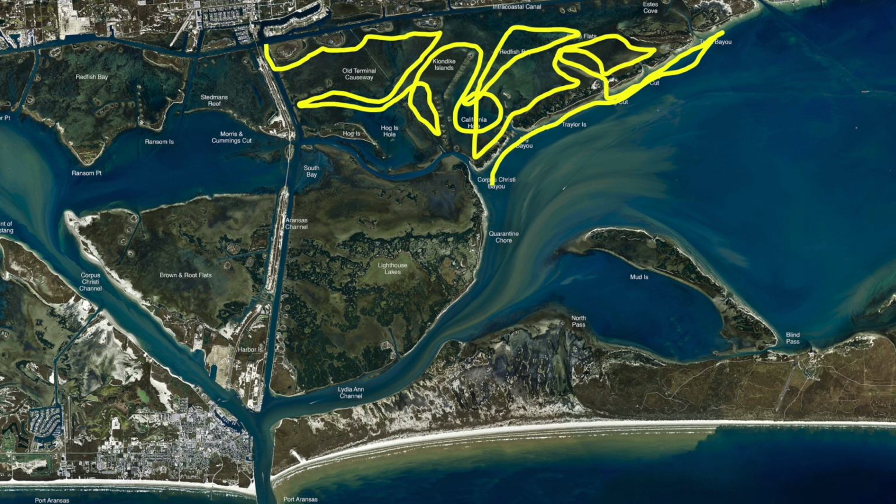You can also run back over here in Quarantine if you're looking for some good redfish bait. This past week, there's been a big school of skipjack out here. Been watching the birds work it. You can have a good time. The other day we caught 40 skipjack, throwing pretty much anything. We ran out of croaker and started throwing some DOAs and spoons and stuff like that, and they were biting on it as well.